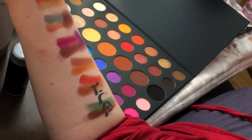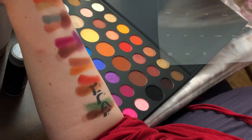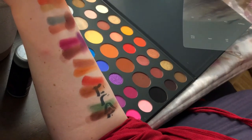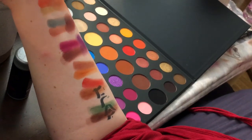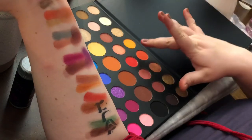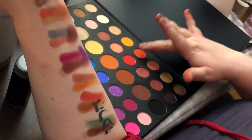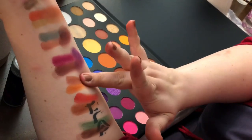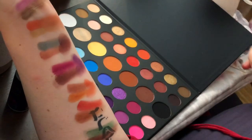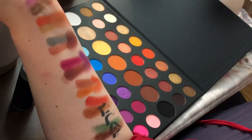And I'm gonna go into, hold on, no. What am I doing? I just lost my train of thought. All right, so this one I would go more in with like that rusted color and kind of brighten it up a little, since it is more of a neutral kind of tone.